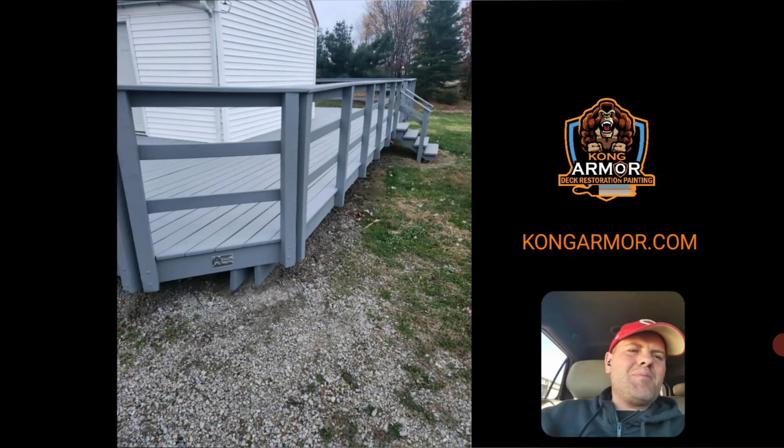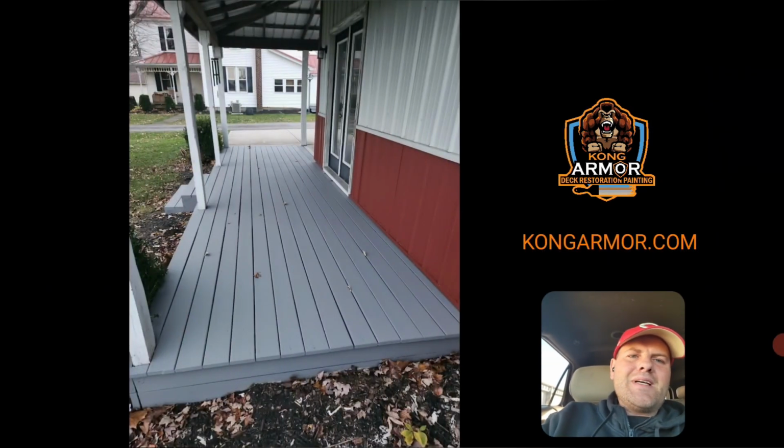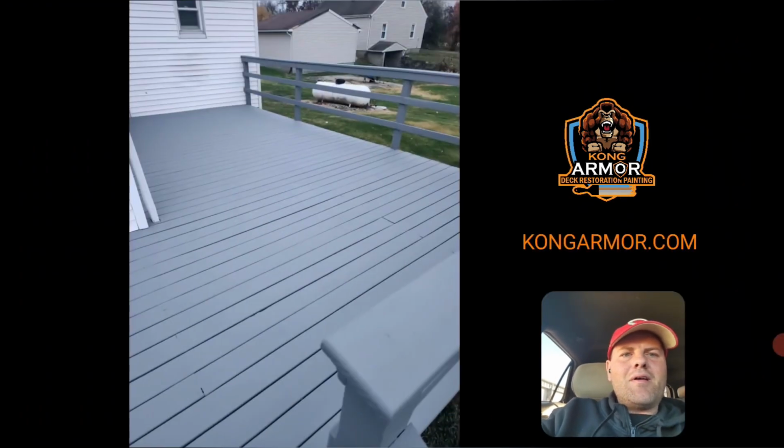So that's why you guys keep getting this ugly deck and the peeling paint and all that, because you don't have any resolution behind your coating system. I keep telling you guys this, but nobody listens to me, right? That's that other structure that I got. This had peeling paint, and I'll go over that later in a different video.